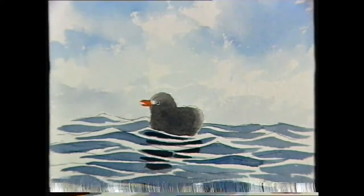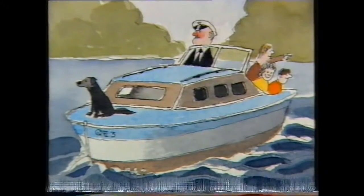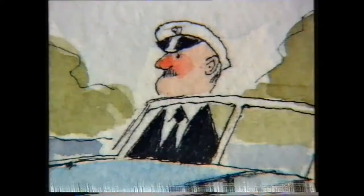Her head was so full of these thoughts that she didn't hear her mother warning her not to go too far away from the reeds. Before she knew it, she was bobbing about on the open water. Suddenly, seemingly from out of nowhere, came a blue, chugging monster. It was a large holiday cruiser. On board were several children laughing and talking all at once. A man with a funny hat was driving the boat. At the front sat a very large black dog.